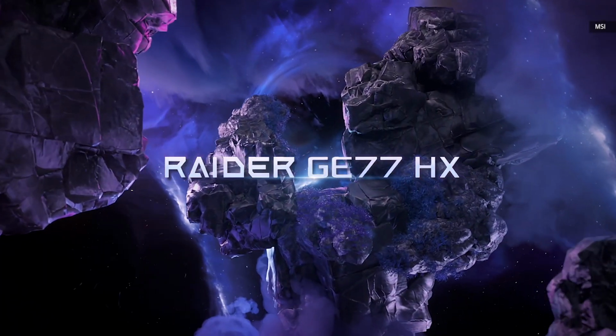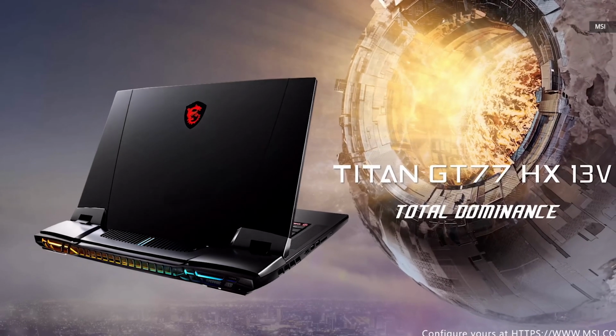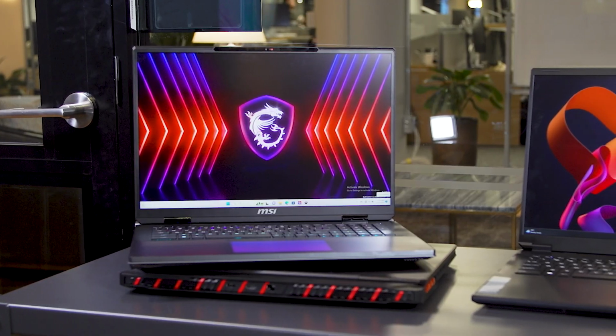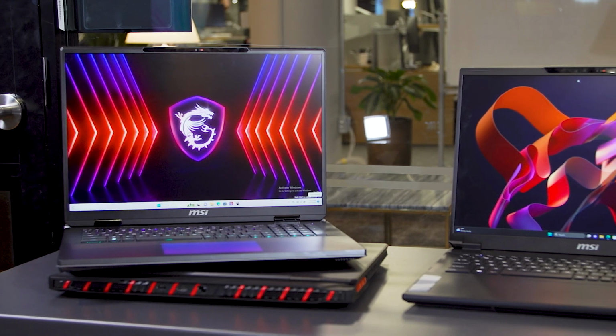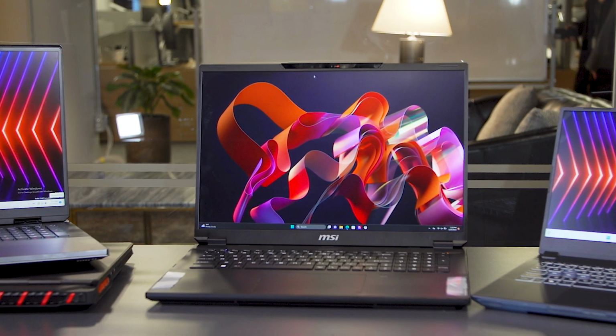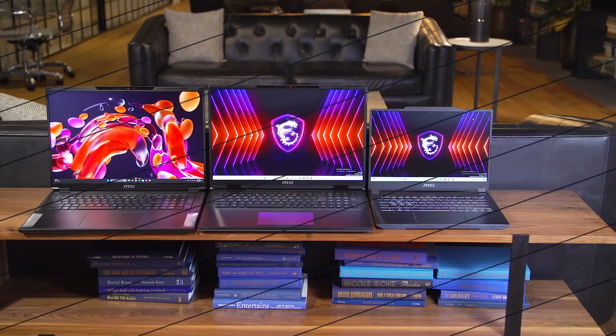to its laptop portfolio as a whole, and that includes getting rid of some of those monikers like GE, GS, GT, and just kind of streamlining the names of all their systems, which makes it easier to understand for pretty much everybody. So over here we have the flagship Titan, underneath it we have the Raider, and then in the middle we have the Stealth 18, and at the far end we have the Cyborg 14. Really easy to understand names. You have a name and a size of the system, and then we can go from there.